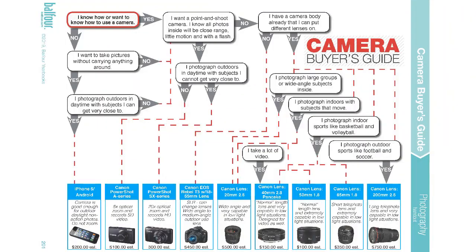First, let's take a look at the Camera Buyer's Guide released by the yearbook company Balfour. This guide is a little outdated because newer cameras have been released, but for our purposes, it will be fine. For example, the newer iPhones take dramatically better photos than an iPhone 5. We're going to walk through some of this guide together. At the top, you can see that there is a flowchart to help you decide what kind of photos you want to be taking.